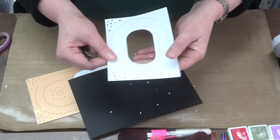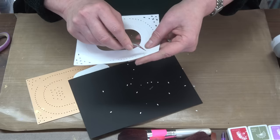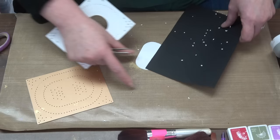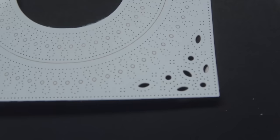And it's a beautifully detailed plate. But this would not happen without that precision base plate. So I didn't do all of it, but you can see, I'm hoping you can see the detail in there.